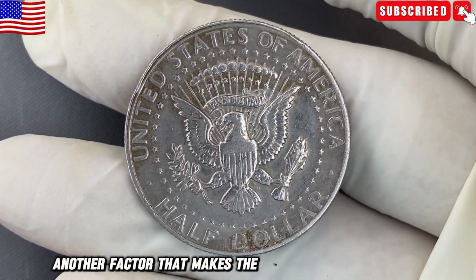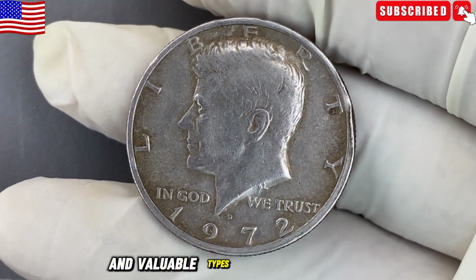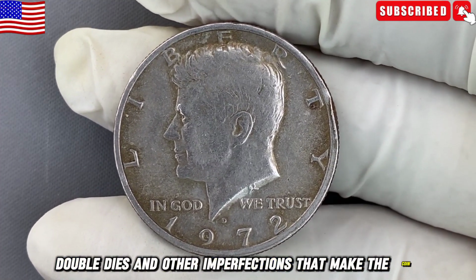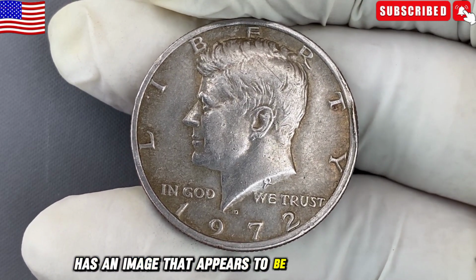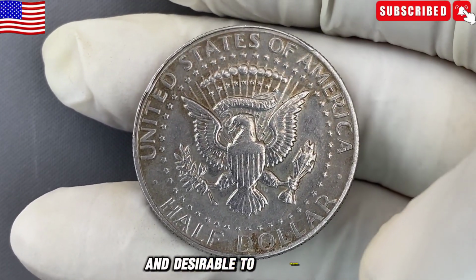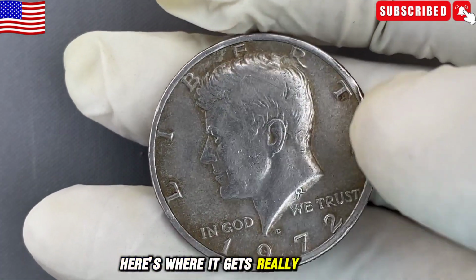Another factor that makes the 1972 half dollar special is the possibility of finding error coins. Minting errors are some of the most exciting and valuable types of coins to collect. These errors can include things like off-center strikes, double dies, and other imperfections that make the coin one of a kind. For example, a double die coin has an image that appears to be slightly doubled, usually due to a mistake during the striking process. These errors make a coin more interesting and desirable to collectors, and a rare error coin could see its value skyrocket.